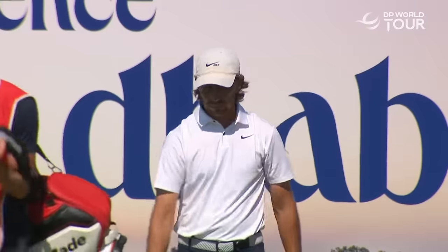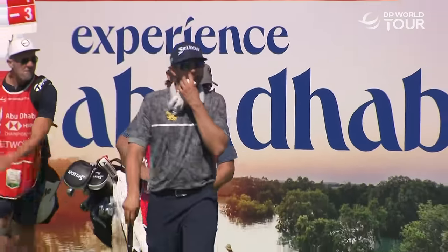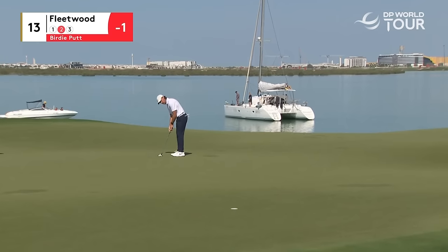Not everyone is having a hard day, that's for sure. Connor Syme, who started his third round with a bogey at the reasonably easy par 4 first hole, is now 7 under on the day, having just picked up a birdie at 16.